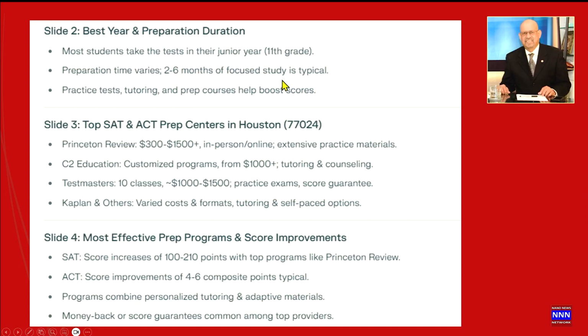Best year and prep duration: 11th grade, at least 6 months, I would say. Just study hard. You need to take it once in your lifetime, so dedicate several hours a day. Just keep working on it, because this is the most important foundational time of your life for the next 60, 80 years, so that you lay the proper foundation and get into the right college. That determines what your future is going to be.